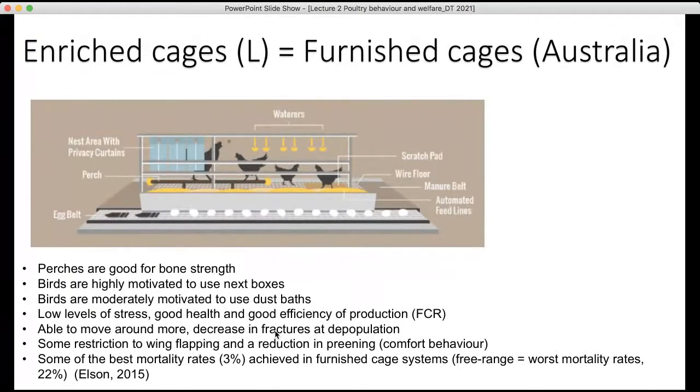So this is what the furnished cages look like. To be honest, I haven't been on a farm and seen them in real life, but this is the alternative that they're using in Europe at the moment, so that's where I've got most of the information from. They've got a perch in there. The birds can use the nest boxes, and it's an important point to make that a hen is very, very motivated to use a nest box.